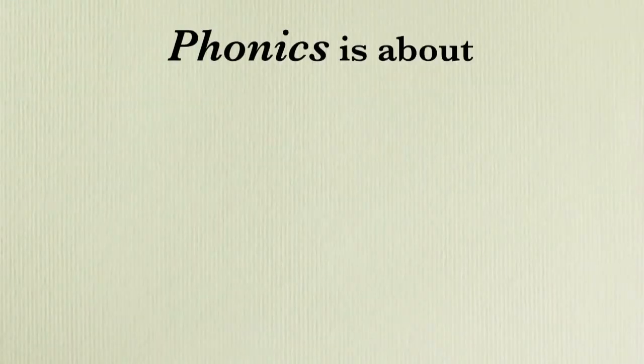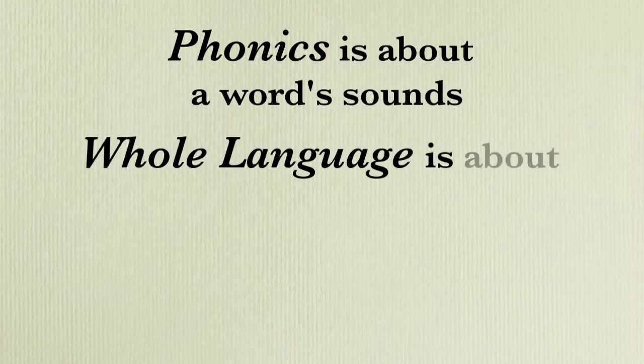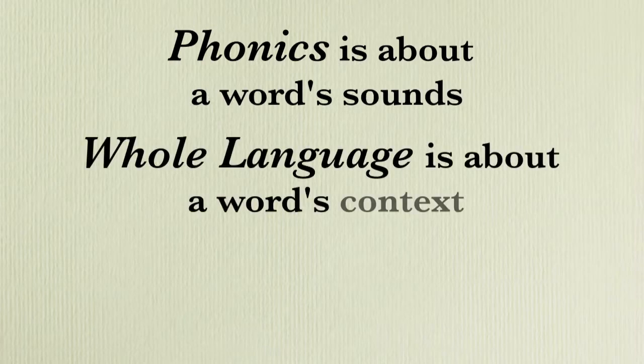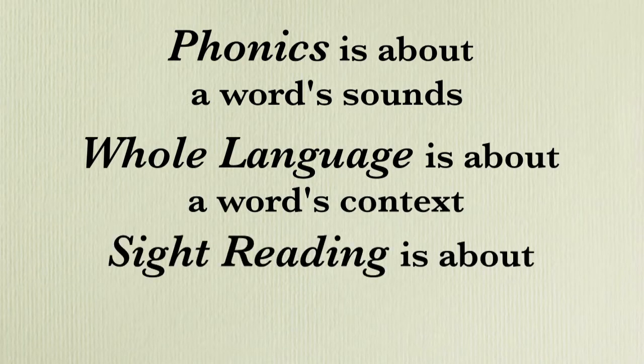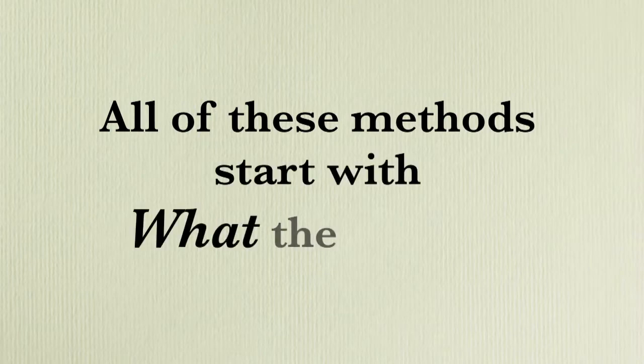So for teachers and educators, there are a number of ways of doing this decoding. There's the phonetic approach, using phonics to break words down into their sounds. There's the whole language approach, where you figure out the word by context. And then there are the sight words, the words you recognize by how they look. But whichever method you use, for teachers and educators, it all starts with figuring out what the word is.